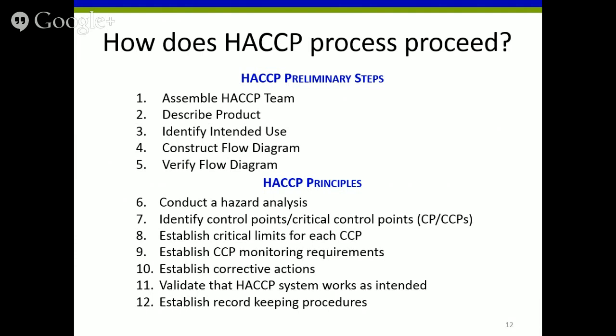With the product in use understood, the manufacturing process in the facility must be described in a flow diagram, and then, as is the case in any good management system, that team gets up from around its conference table and goes out into the operation to actually verify that what goes on in the operation matches their mental picture of it, and verify that flow diagram with the reality of the manufacturing process itself. Then with a good flow diagram, the actual HACCP analysis can be conducted. The hazard analysis identifies control points and critical control points associated with that process from the beginning of the process to the end of the process.